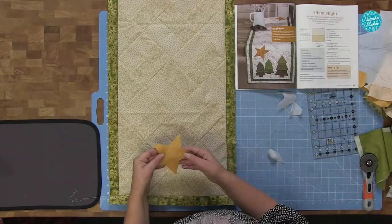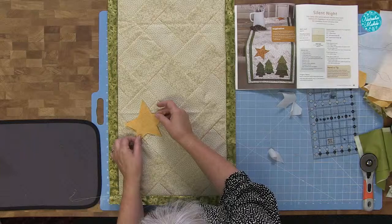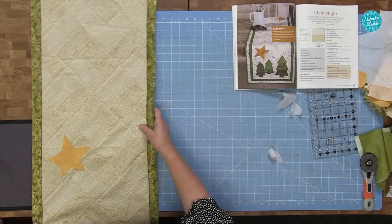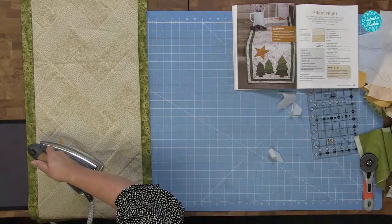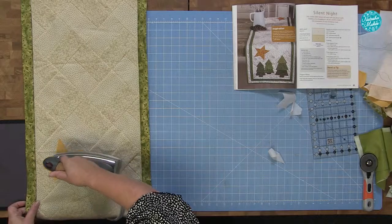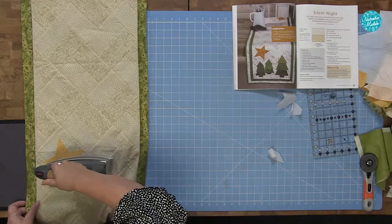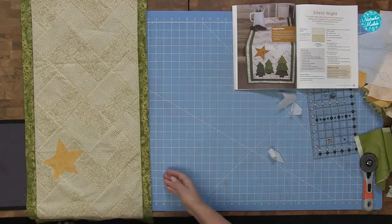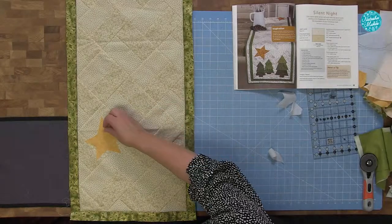And then you place your star down, just referring to the picture, approximately there. Oh, look. And you take it to the iron. Yes. And you just iron it down. And that's bonded onto your fabric now. Two pieces of fabric bonded together. Amazing. Now, if you were never going to have to wash that or move it very much, you could just leave it like that.